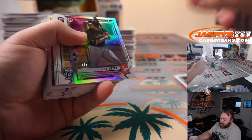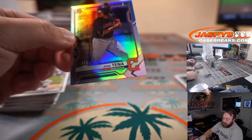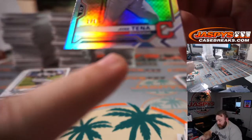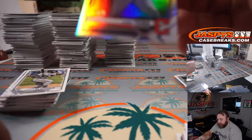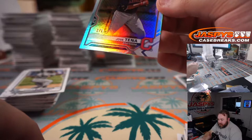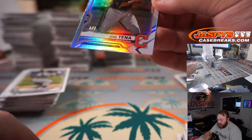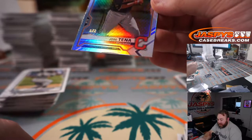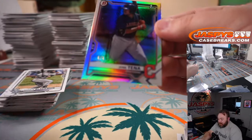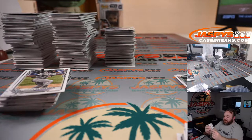And one of one. Jose Tena, Bowman first platinum. Oh. Ugh. Hard to see it, but there it is. See the delamination right there? From where the roller rolled it into the pack, or pushed it into the pack. Right on the edge. One of one, Bowman first, platinum for the Indians, Eric Jock.